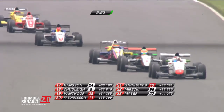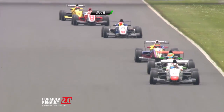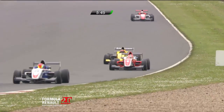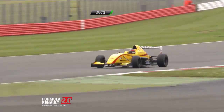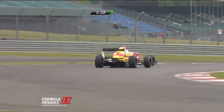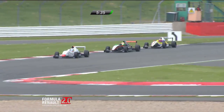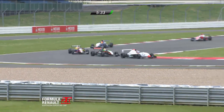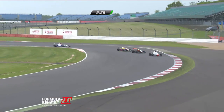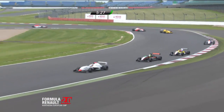Down the hanger straight once more. This battle for 14th is becoming a three-way fight because Ferdinand Habsburg is almost as close to the back of Jahan Deruvala as Deruvala is to the back of Nikita Mazepin. Round Stoke corner goes the bright yellow car in the hands, looking further down the order, of Dries Vanthoor, the younger brother of Laurens Vanthoor, the GT star. And Dries Vanthoor, who went well at Monza, had a cheeky look up the inside, and he's done it. He's gained a place, in fact, there.